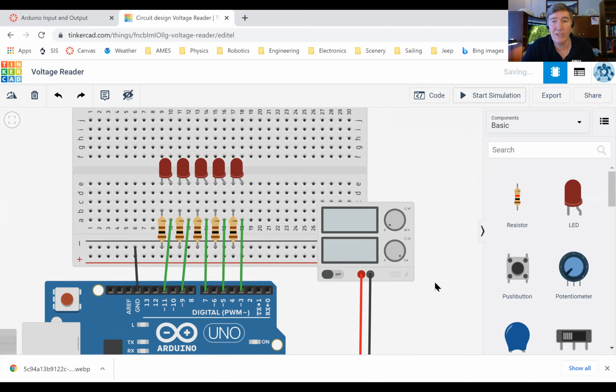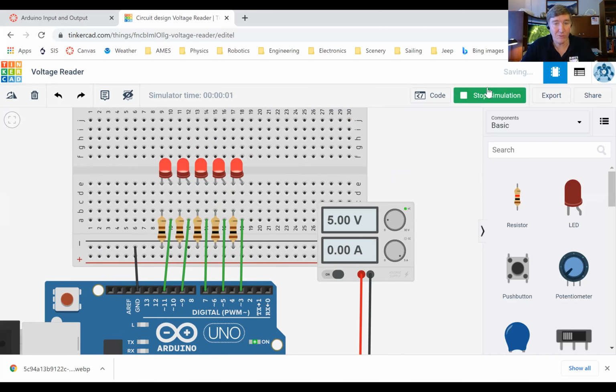Okay, so let me start the simulation. Right now we have 5 volts, which is a special case. Let's hold off on that. Did you see how I do that? I grab onto this knob here and I just turn the knob. I've set it now for 0 and you see that there are no lights on. If I turn the knob just a little bit, we've got 600 millivolts, which means 0.6 volts. You see I've got one light on.